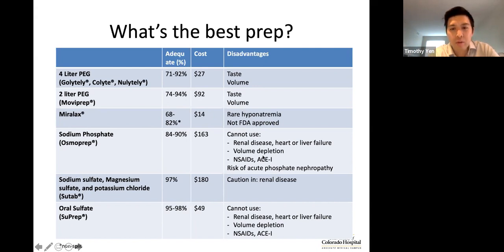OsmoPrep, you can't use in renal disease, heart disease, or liver failure. You can't be on NSAIDs, which are things like Advil, ibuprofen, Aleve, or ACE inhibitors like lisinopril. I can't say that I see OsmoPrep quite so much anymore.